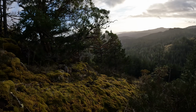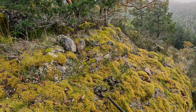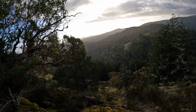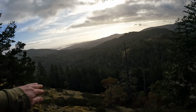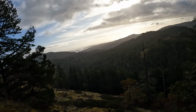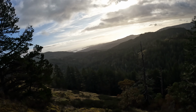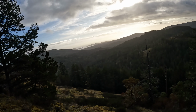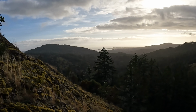Looks like bear sign here. Yeah. That's the first bit of bear sign I've seen. And actually it doesn't look that old. I'm kind of down the bluff a little bit and headed back. My line was parallel to this, but up the hill. So I'm just gonna go a little lower and see what more sign I can see and kind of slowly work my way back. I can hear an eagle doing its scream.